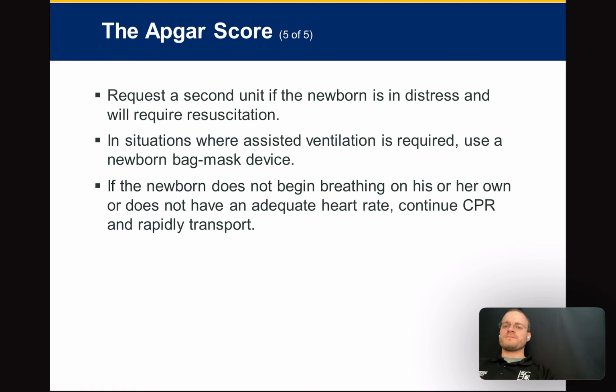Now this is an important concept. I've actually had this happen. I had a baby die. They were delivering the baby at home, and they watched a YouTube video because they couldn't afford a midwife. It was a 9-hour delivery, and the baby came out dead. Of course, EMS got called. This was in Erath County.